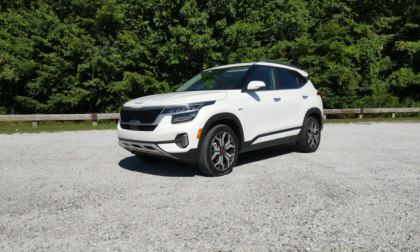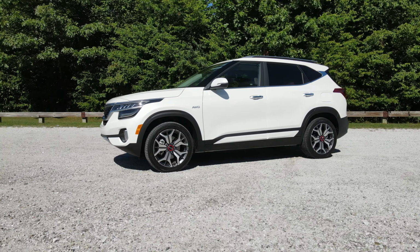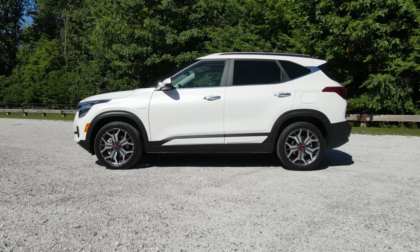Overall, if you're looking for a fun-to-drive subcompact crossover, there's a lot to choose from in this crowded market. I've also reviewed a lot of them, so make sure to check out the links down below.